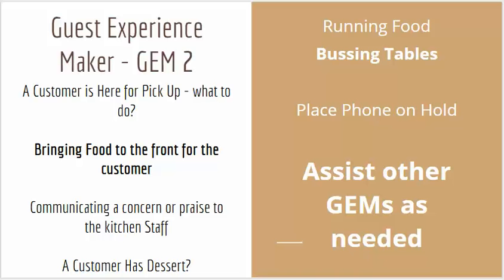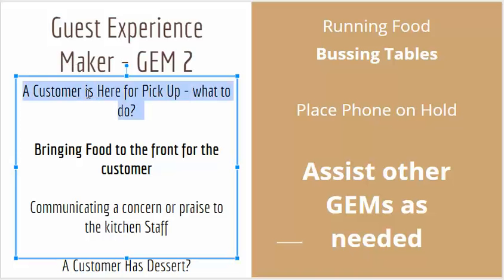So what's the procedure for when a customer is here for pickup? This is going to be very important. I want you to pay good attention to what I'm about to tell with this story, because we have a lot of problems on and off, and it can be avoided. So here's how this trajectory starts. It starts with a customer calling us on the phone or placing an order online, and they would like to come and pick up their food.